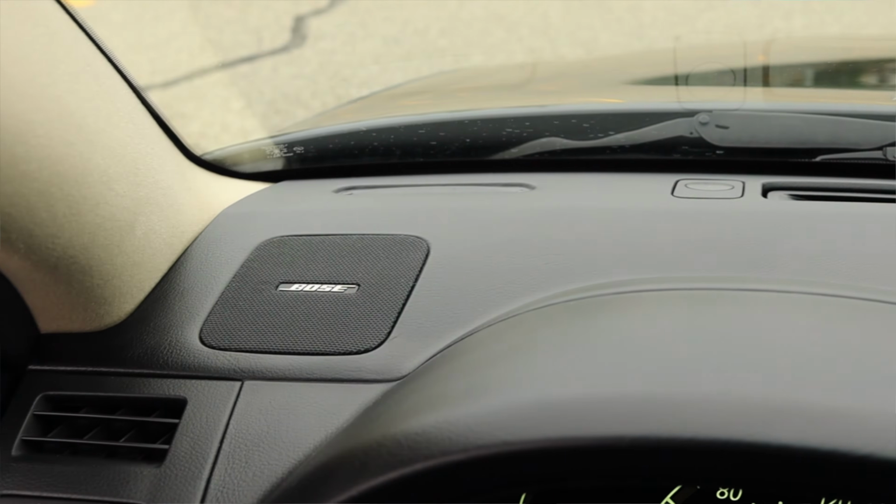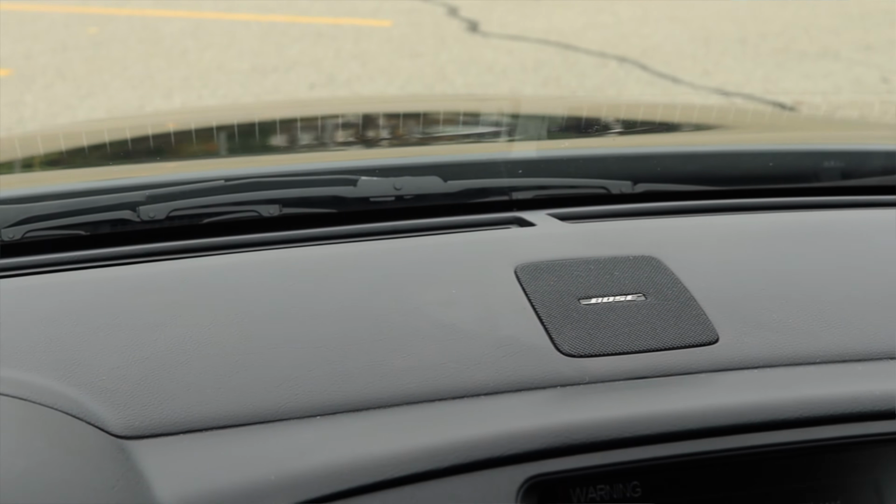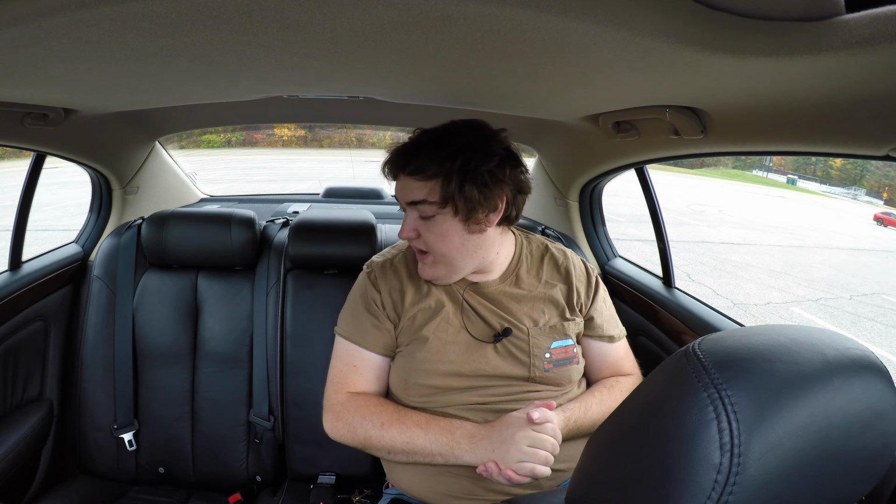But before we talk about the back seats, just to finish out the interior, I do have a Bose audio system, 3 different Bose speakers across the top of the dash. I really, really like that. And I do have a sunroof, which is absolutely great. But now, let's talk about the back seats. All right, so we're in the back of the 2005 Infiniti Q45.